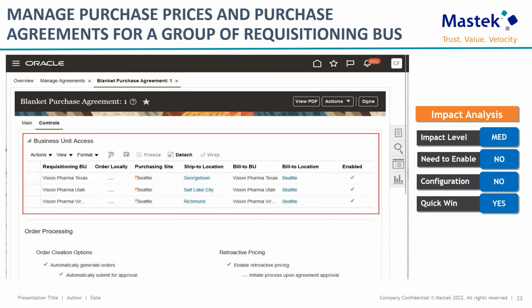Automatic updates to the BU access of the purchase agreements with newly added requisitioning business units provides you with improved flexibility to manage your requisitioning business units in external purchase prices.